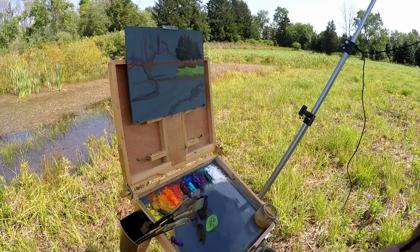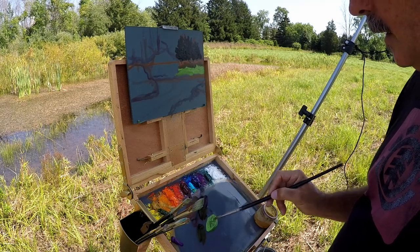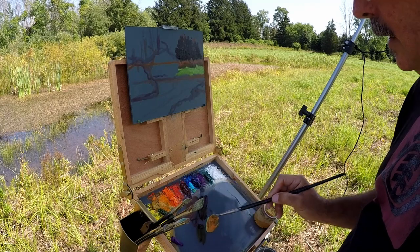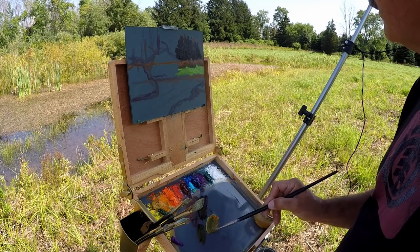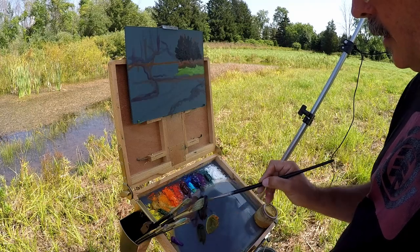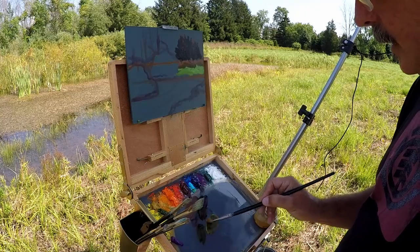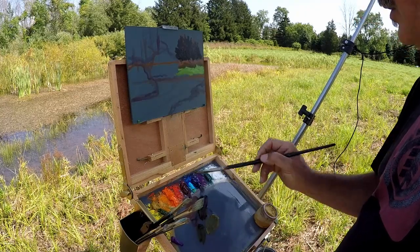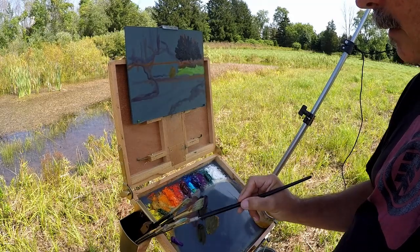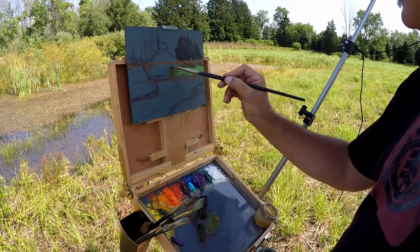Then this tree in the foreground here, this little bush anyway, is sort of a yellow green, so I'm going to mix some sap green and orange to start with. Some cat orange, a little sap green, maybe a touch of ultramarine violet in there. And because I want to warm this particular bush up quite a bit, I'll add a little Hansa yellow in there.